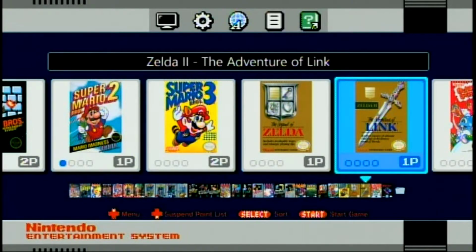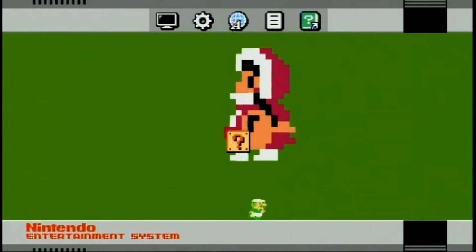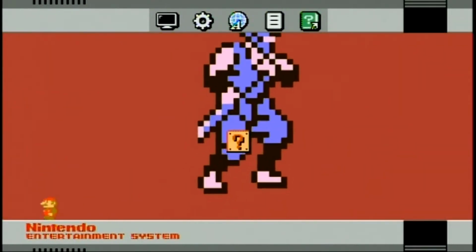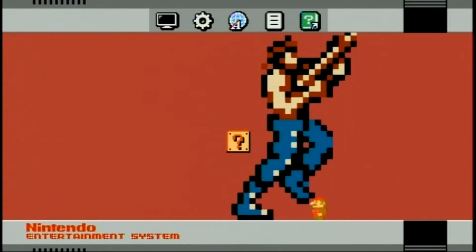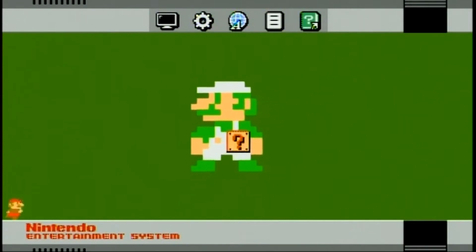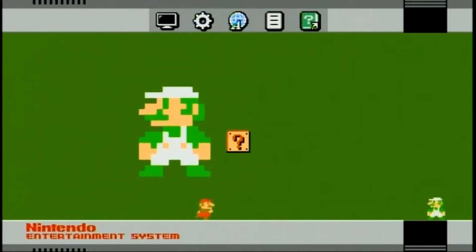If you end up just leaving the console dormant and not doing anything, the NES Mini goes into its demo mode where there's all sorts of cool retro NES sprites and all sorts of cool backgrounds on display. You got Mario running around hitting blocks and stuff. It's actually really cool, very retro, very nostalgic. It also plays a demo for each of the 30 games on the roster.